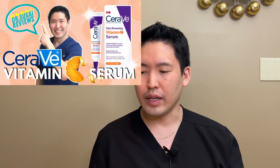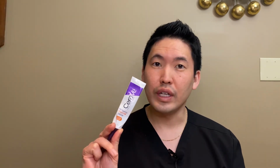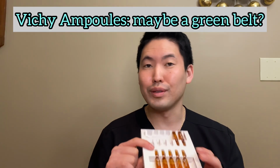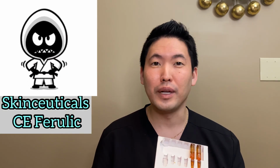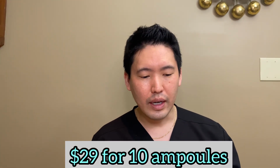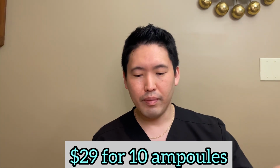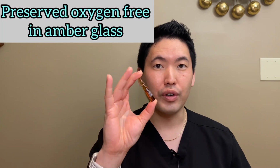So I talked about CeraVe's vitamin C serum before. Great introductory vitamin C serum, but if you want to get a little bit more advanced, this is for the white belts out there in karate. This is more going towards black belt level. Not there yet. I'd say SkinCeuticals CE Ferulic is your black belt level. You're paying $169 for that versus $30 for a pack like this. So keep this in the dark still, but it is preserved well in these ampoules. They're meant for 48 hours of use.